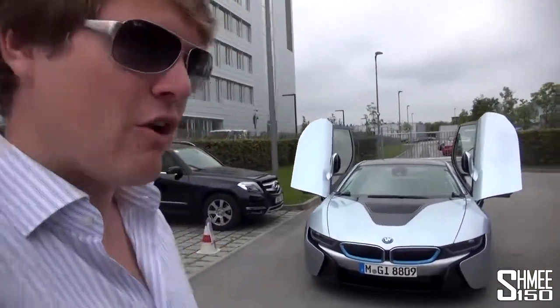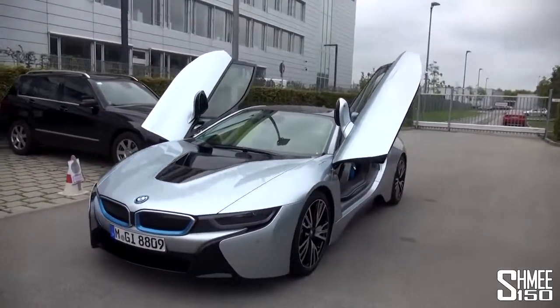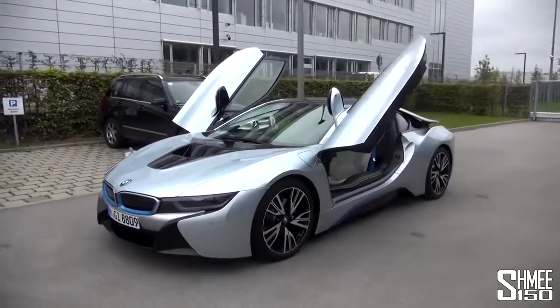But now, before we head back home, we're at BMW. That means we're taking a look at the i8. I had a little drive with the i8 in London not too long ago, but we're back here to test it out a little bit further, because previously it was a really quick drive.